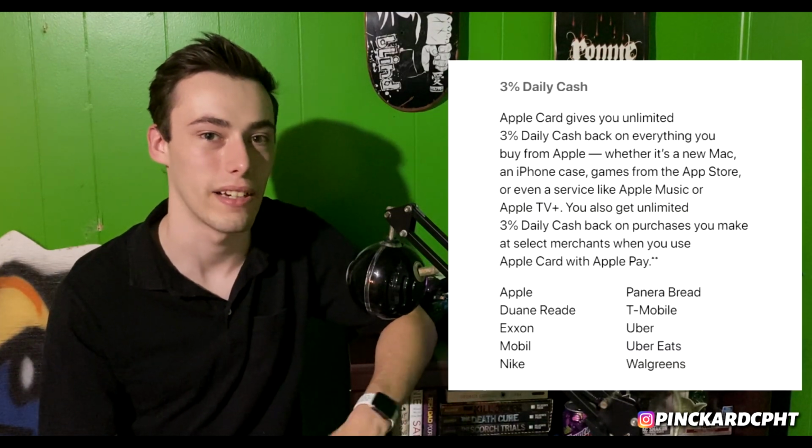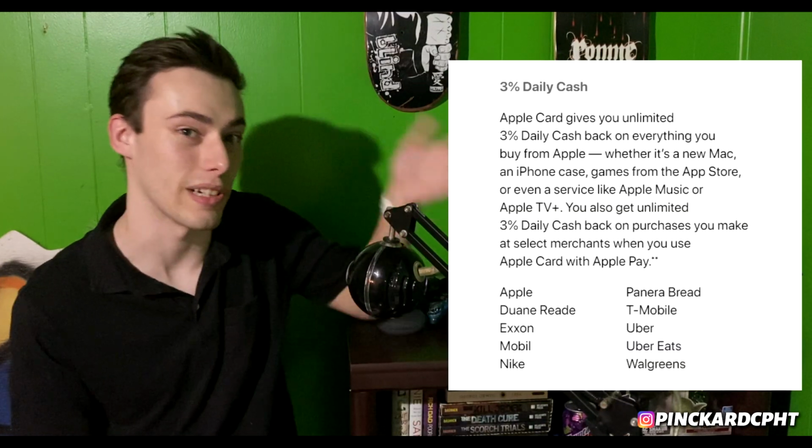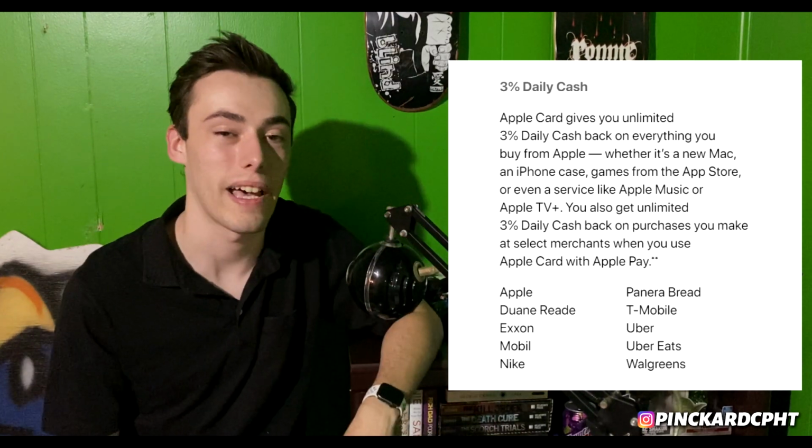So when looking at Apple's cashback tiers, you're going to have your 3%, which is going to be basically Apple purchases or anything you buy on Apple's website, and then anything that you buy through associated vendors like Nike or Walgreens or any of these that are going to be right up here on the screen. I'll also have all the vendors listed down below, but just know that anything that you guys purchase through those vendors is going to be 3% cashback.